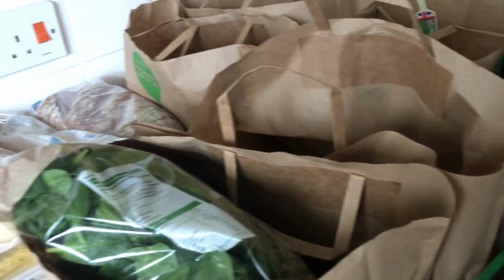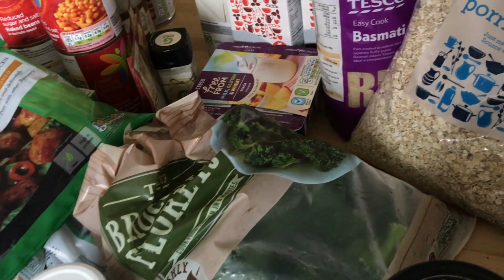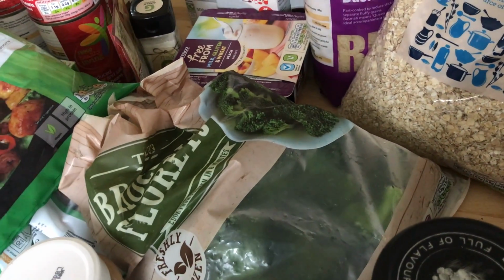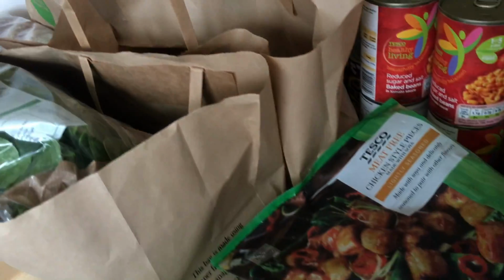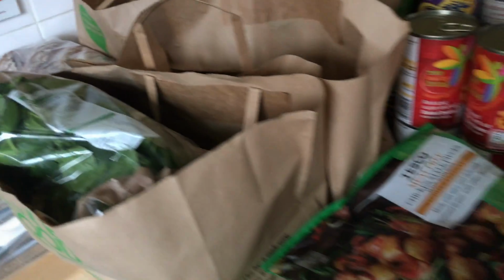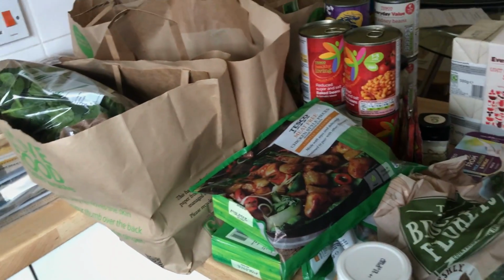So like I said, this is a little bit bigger than normal. This will still last us about 2 weeks, and we'll do another online shop for 2 weeks time. We might have to do a top-up shop next week for a few little bits, mostly just fresh stuff like spinach and peppers. But other than that, this will feed 2 people for 2 weeks at about £15 each per week. I have just finished putting away all of my shopping, and I'm so excited for the next 2 weeks. The day that I get a shop delivered is always like the best day because I have like all of the choice of what I want to eat.